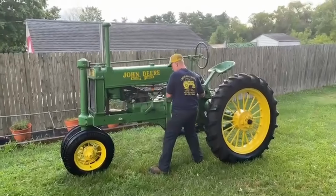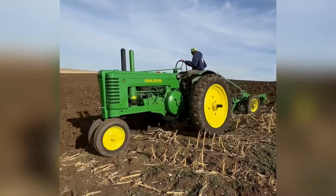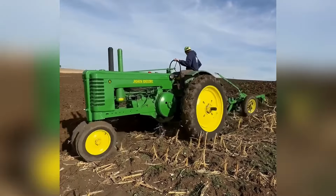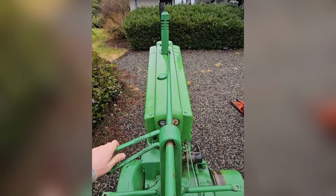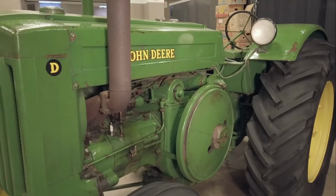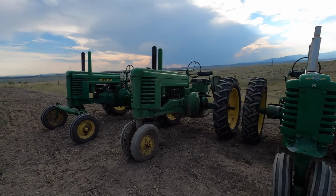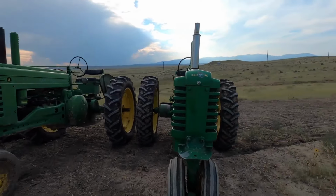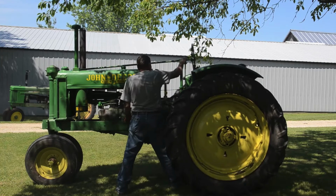The Model A wasn't just a vehicle, it was Deere's first mass-market statement, a declaration of design independence. Its engine configuration, unlike the inline fours of its competitors, created a rhythmic exhaust tone that farmers could hear from across the field. An auditory brand marker decades before sonic branding became a marketing term. That sound became identity. But the Model A was more than acoustics.